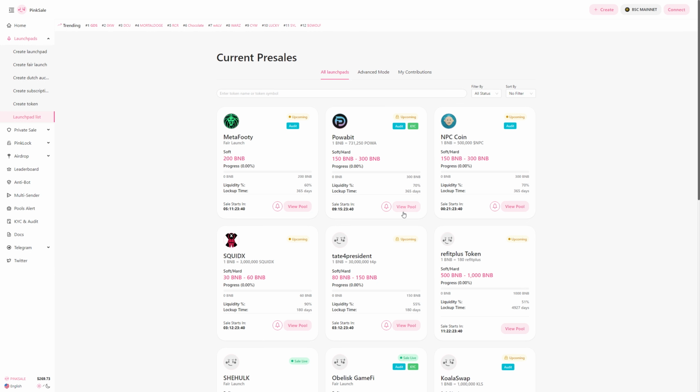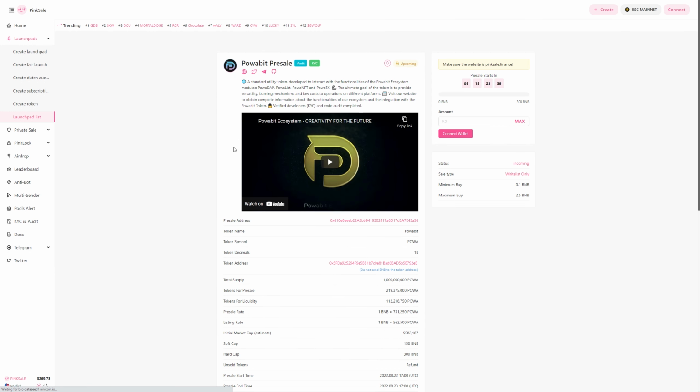So as you can see, Powerbit right here, we got audit KYC. A standard utility token developed to interact with the functionalities of a Powerbit ecosystem modules, PowerDAP, PowerList, NFT, and PowerX. The ultimate goal of the token is to provide versatility, burning mechanisms, and low cost to operations with different platforms. Visit the website to obtain complete information about the functionalities of our ecosystem and integration with the Powerbit token.